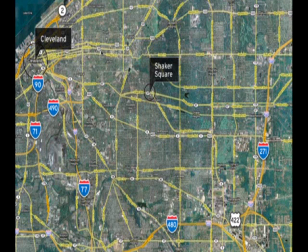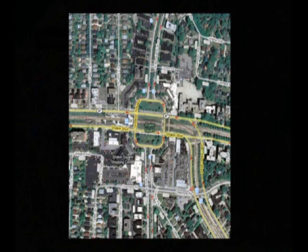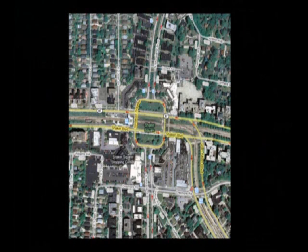And there's a little detail of it. So you can see one of its challenges, besides its somewhat remote location, is that it's a complicated square. This traffic circle was converted into a one-way traffic square, with Shaker Boulevard bisecting it there, the Rapid running through the middle, a lot of points of merger. And so there's a lot of activity with trains and buses and vehicular traffic and pedestrian traffic and bike traffic.